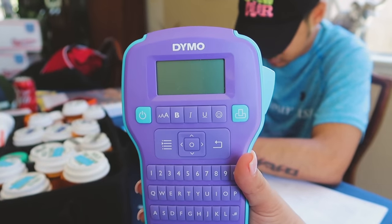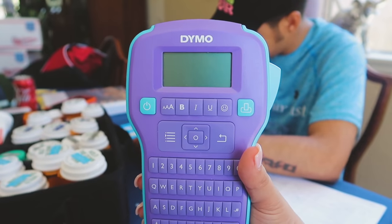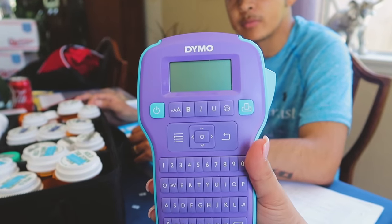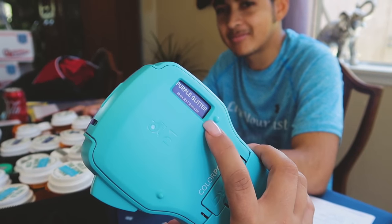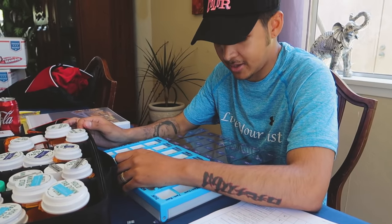Also, shout out to another friend who also had her transplant a couple, I believe, a month before Jose here in San Diego. She recommended this, and I bought it because it comes with glitter tape, and it's just really fun, and it adds like a little touch to his pillbox.